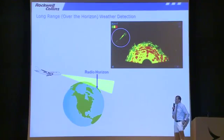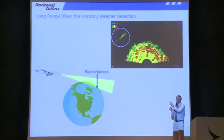So I realize this is pretty useless because you're really concerned about the weather that's close in, not the weather that's out 300 nautical miles. But it really does work. So sometime when you're out on cruise and you're really bored and don't have anything else to do, try this and you really can see long-range weather out at 300 nautical miles in manual mode.